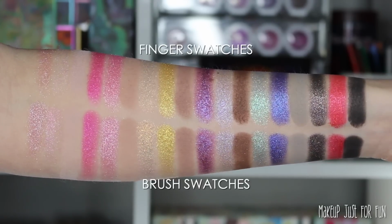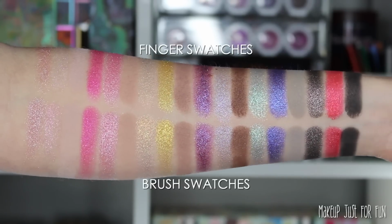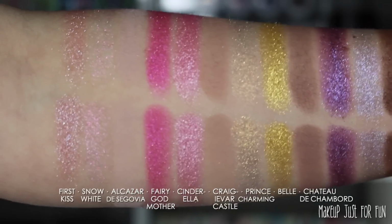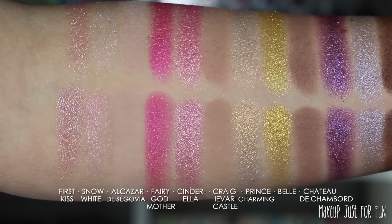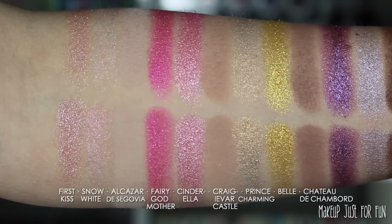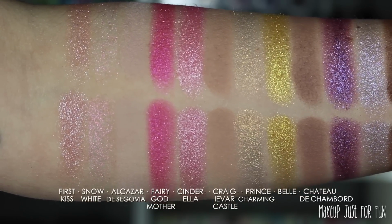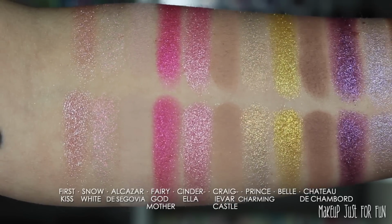As I mentioned when we were looking at the inside of the palette, I did swatch these in those little trio columns. That way you can see what these monochromatic eyeshadow trios look like together. So this is the Snow White, Cinderella, and Belle trios. As far as the swatches go, I was happy with how these applied with a brush.